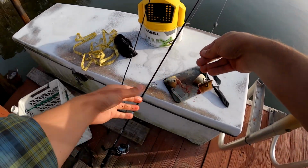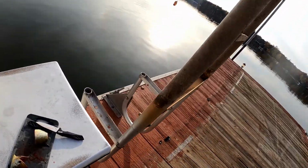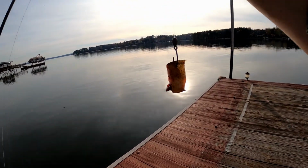So I'm excited because usually in the fall, the bigger cats move in shallow. So I'm hoping that we'll have a chance at something really big. I've caught some big ones here before. So there's the small bait. That's the small bait.